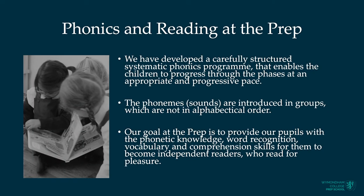Phonics and reading at the Prep. We have developed a carefully structured, systematic phonics programme that enables the children to progress through the phases at an appropriate and progressive pace. The phoneme sounds are introduced in groups, which are not in alphabetical order. For example, the first 4 phonemes the children will learn in reception are S, A, T, P. The reason why they're taught in groups and not in alphabetical order is that the children can then start word building and blending to read words using the first groups of phonemes.